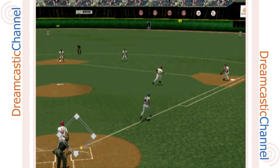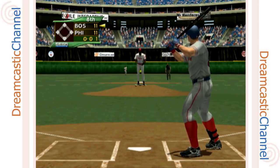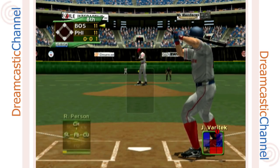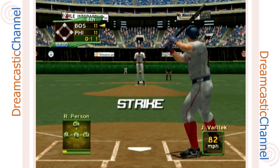Hit on the ground to second. The throw to first. The throw is in time, and he's out at first. Jason Varitek steps up in the batter's box. This game, he's 2 for 4.